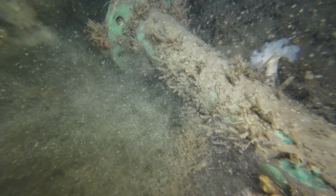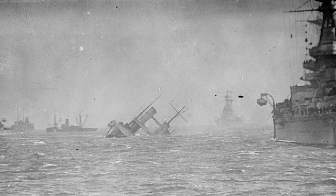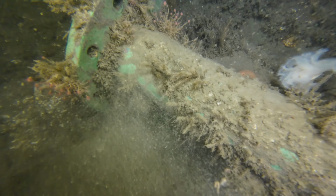5 hours after dragging anchor, she sank. All of Campania's crew on board were rescued by neighbouring vessels, so no hands were lost. And there you have it.